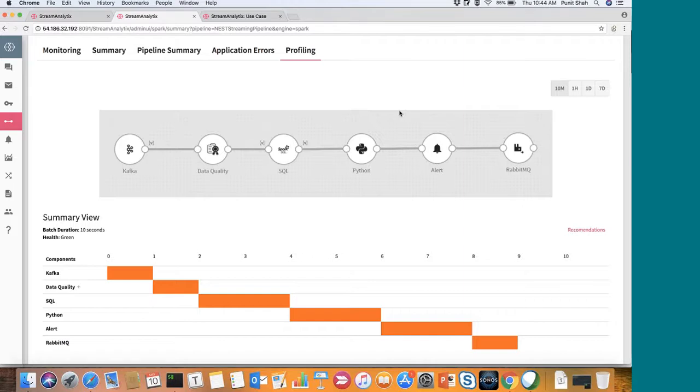But now the second part of the problem is, how do I really tune my application? Because building is a one-time activity, but tuning is something that you do in an iterative fashion to get the best throughput possible. So any kind of recommendations the system can provide would be really useful. That's how we got that entire feedback from enterprises early on, and we built it into the platform.